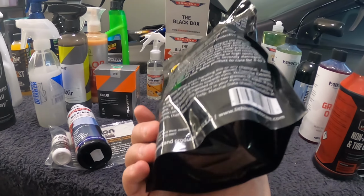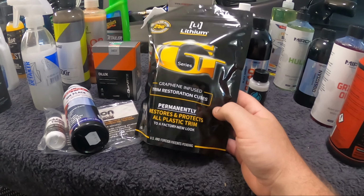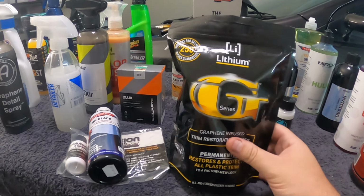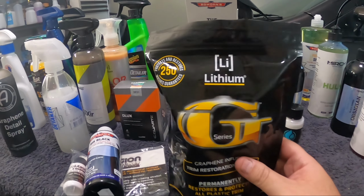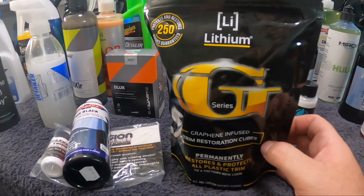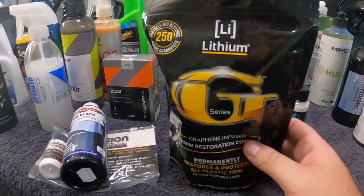So these are the 4 individually wrapped cubes, has gloves and everything in here. So I really want to open this up and have a look at it and go through it, but I'll save that for the video. So yeah, they're guaranteeing 250 washes, which is, I mean, if you wash your car every week, that's years worth.